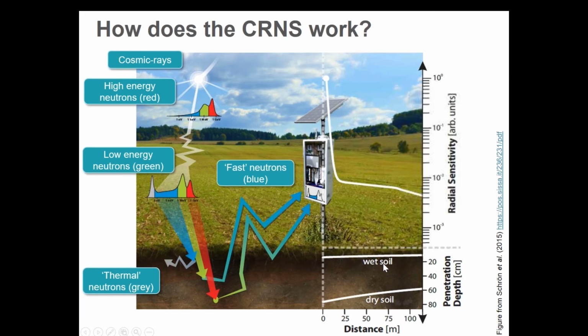The other aspect I mentioned was that the impact of the water in the soil changes further away from the sensor as well. So you're getting a much stronger signal from water at the point of the sensor and less of a signal from water further away from the sensor. So while we've got this big, approximately 200-meter footprint, the area closer to the sensor has a larger influence on the measurements we're making.